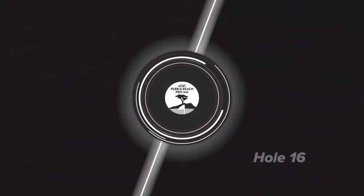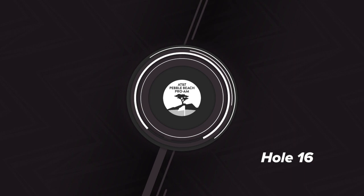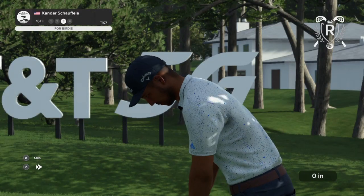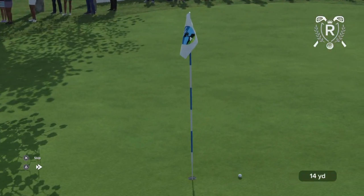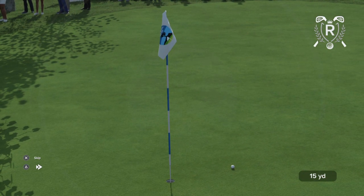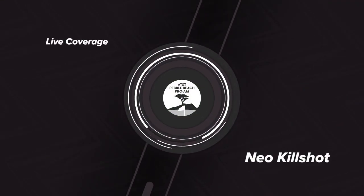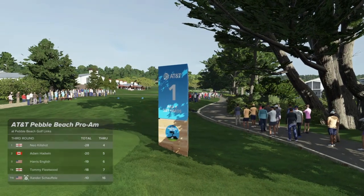Let's head out to the 16th hole. Here's Xander Schauffele. Ooh, wouldn't that have been nice? Nice soft hands around the green. What a skill to have. Judging it beautifully. Our current leader is enjoying an 8-stroke advantage.